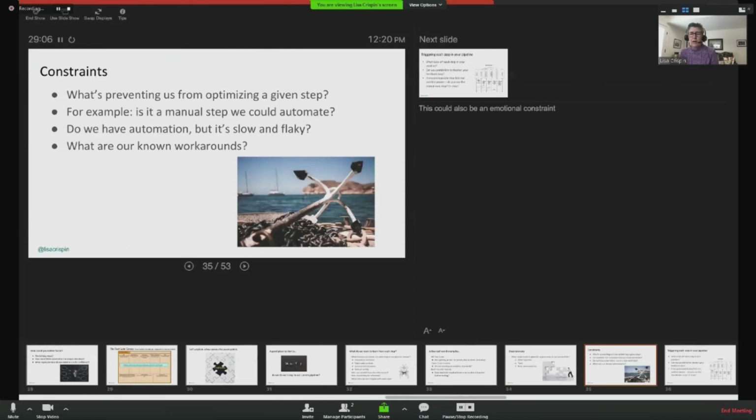Constraints, do we have a manual step that probably would be easy to automate, or do we have automation? How many people have automated tests that are too slow and too flaky? Raise your hands. Yeah, a whole bunch of you. What are our known workarounds? Constraints are good. They make us creative. They make us innovative. But we have to talk about them.